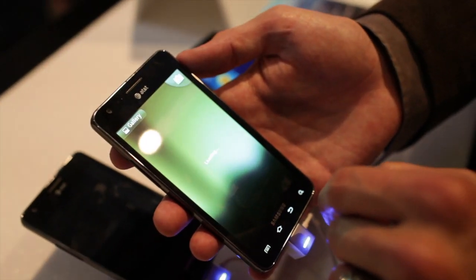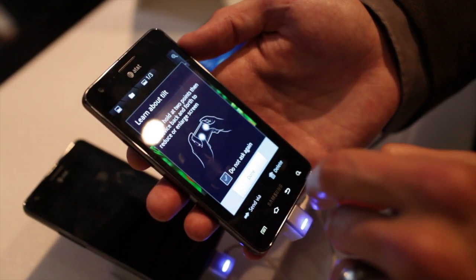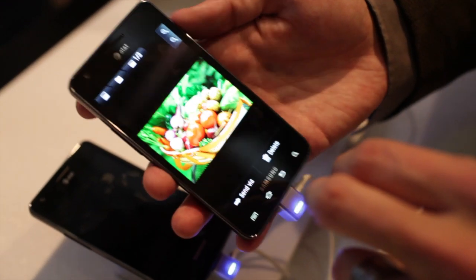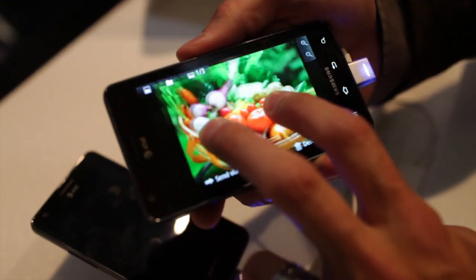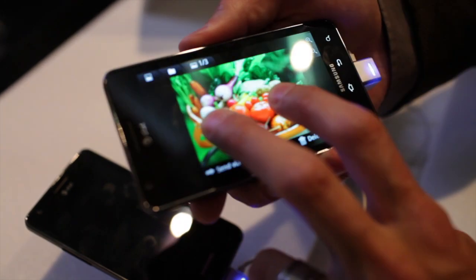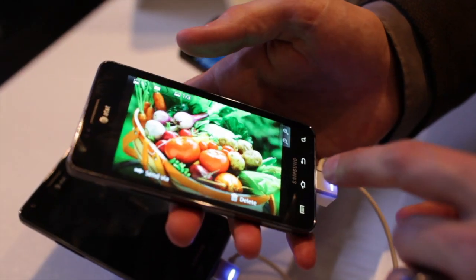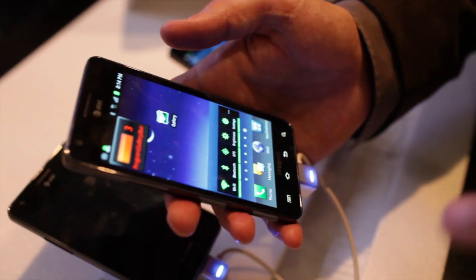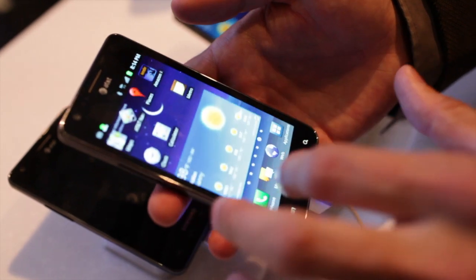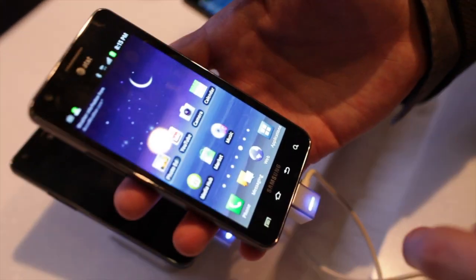Jump into a gallery here, a couple of images. Let's take a look at some fruit here. I guess they're vegetables technically, but being able to tilt and zoom in and out. And then it's got features like flip over the phone to silence it if it's ringing. Cool things like that, just little things to take advantage of the gyroscope to be able to refine the user experience.